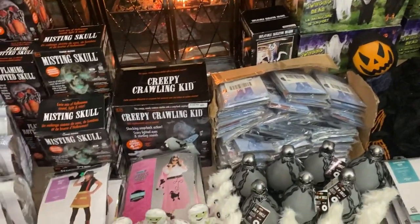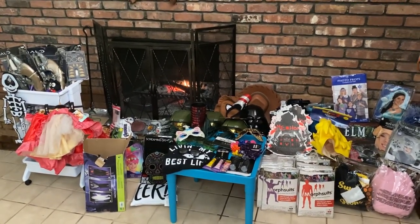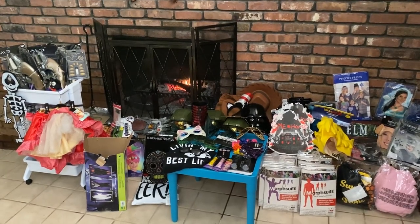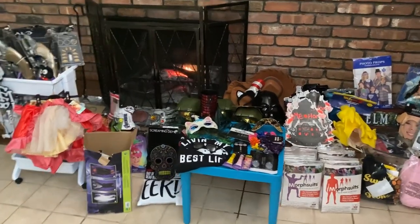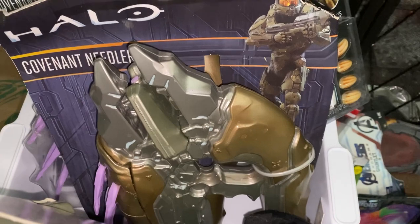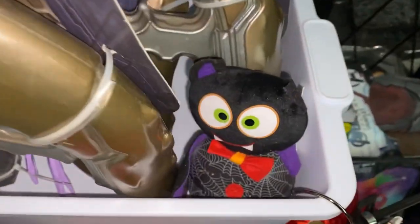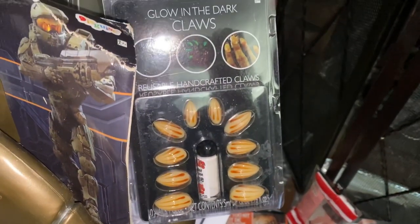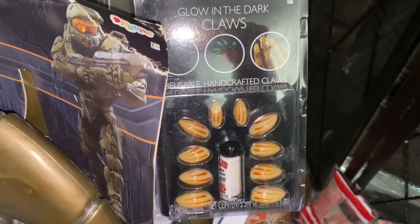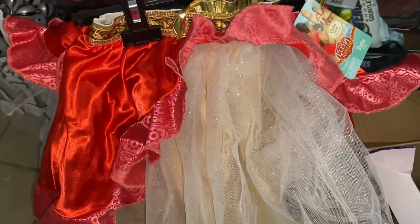Literally insane. This is round two of what we got at that same dumpster the same day. Literally insane. So much waste, it's ridiculous. So we got 4 of these Halo Covenant Needler items. I guess it's some type of gun prop. We have this little bat stuffed animal. We have some glow-in-the-dark claws. That's pretty interesting. We have this skirt for Elena of Avalor.